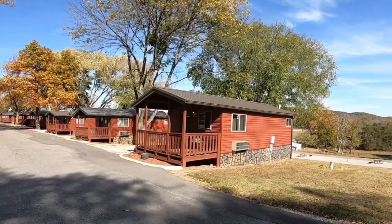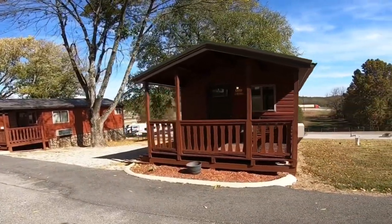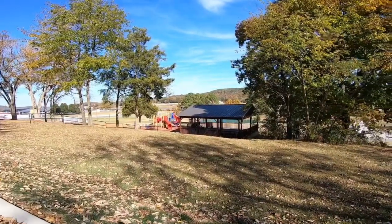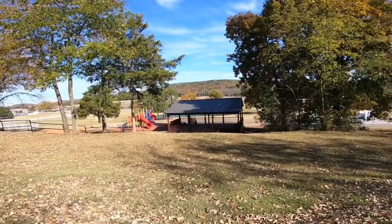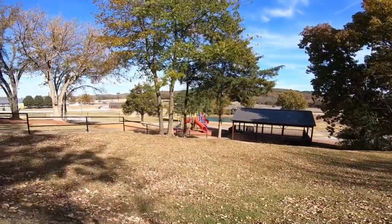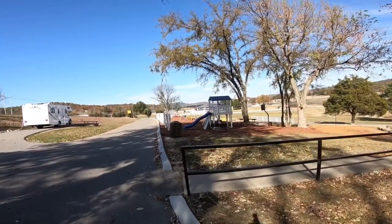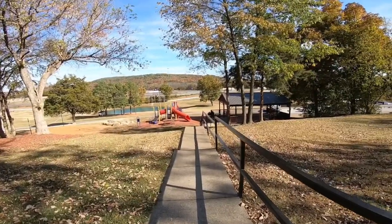Okay, these little cabins. They have a seating area too. They have a porch with a bench and then they have some chairs with a fire pit and a picnic table. Playground for the little kiddos. It's a pretty nice playground. They got a little pavilion over there with, I see, Connect Four and a picnic table down there. See volleyball net, basketball goals. They have swings. It's really nice.